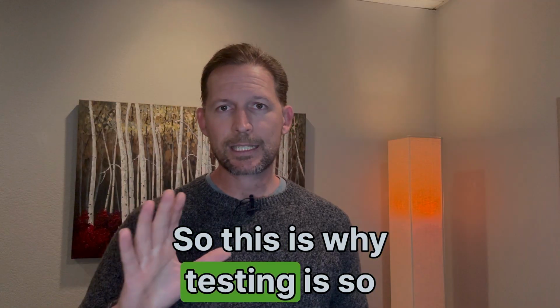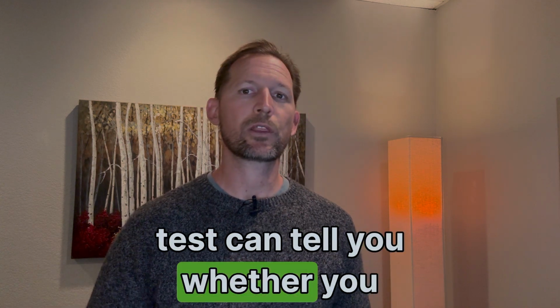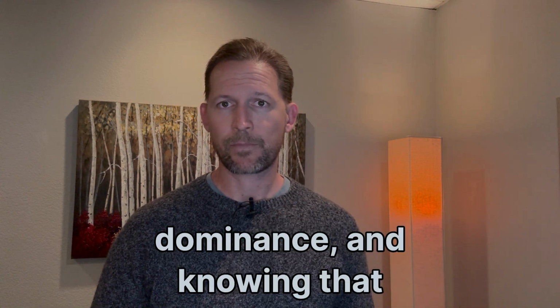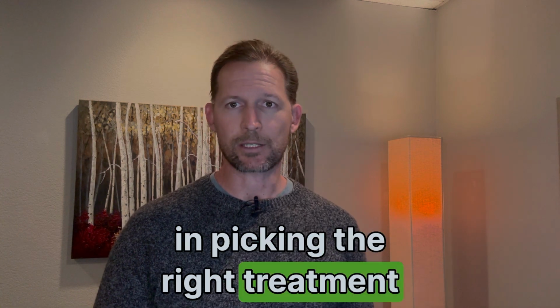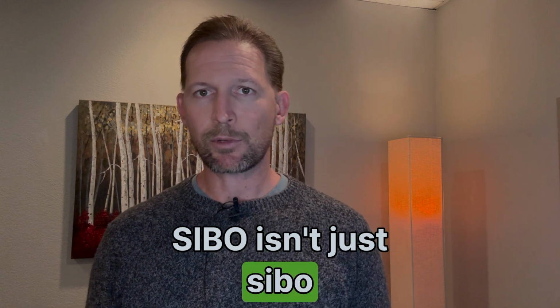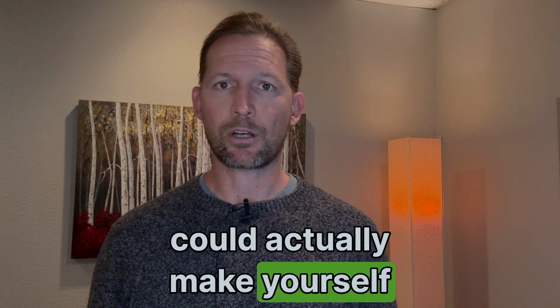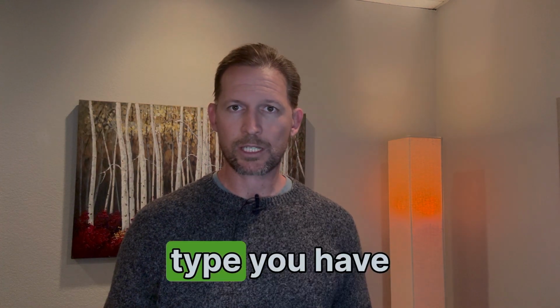So this is why testing is so important. A simple breath test can tell you whether you have hydrogen, methane, or hydrogen sulfide dominance. And knowing that can make all the difference in picking the right treatment. So, final thoughts. The bottom line: SIBO isn't just SIBO. If you're treating the wrong type the wrong way, you could actually make yourself worse. So step 1, get a breath test. This is the best way to know which type you have.